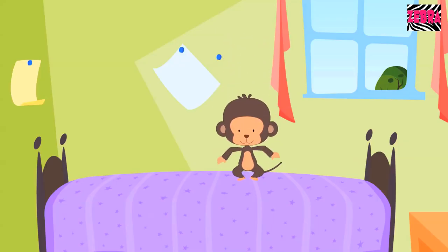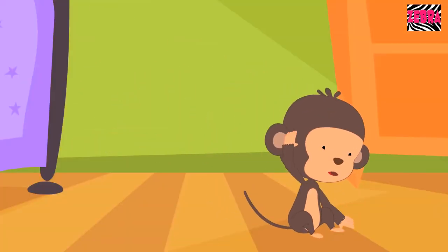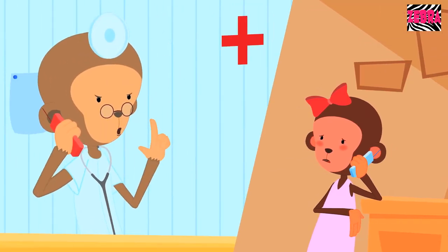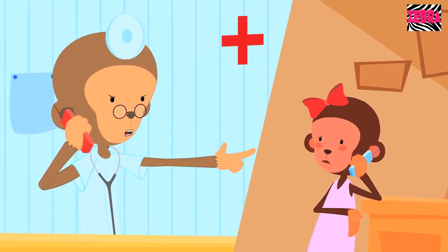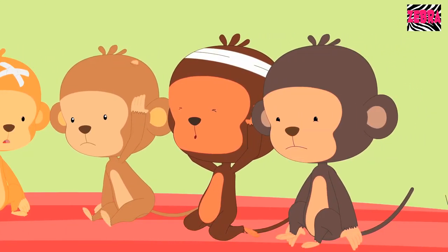1 little monkey jumping on the bed. One fell off and bumped his head. Mama called the doctor, and the doctor said, "Put those monkeys right to bed." No more monkeys jumping on the bed.